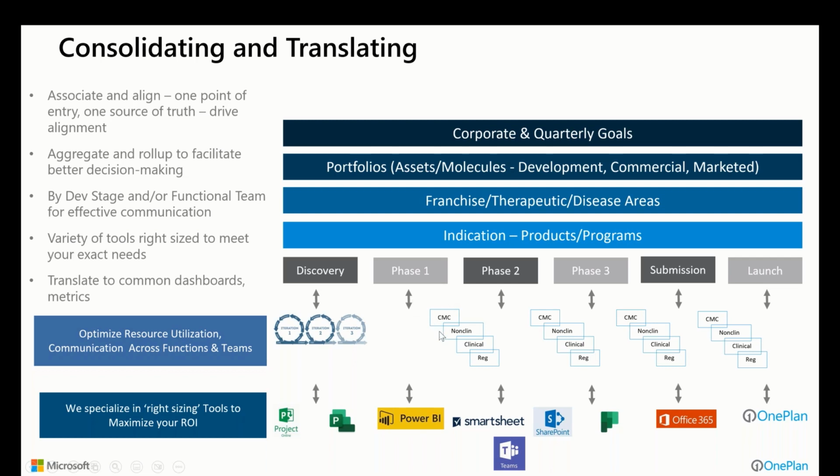I just put CMC, non-clinical, and regulatory as an example, but we know there's a lot of moving parts here, and then a lot of different tools out there. And the concept behind OnePlan is that we want to create this platform that can bring in all the data into one place to do strategic portfolio management and even execution on the project management side.